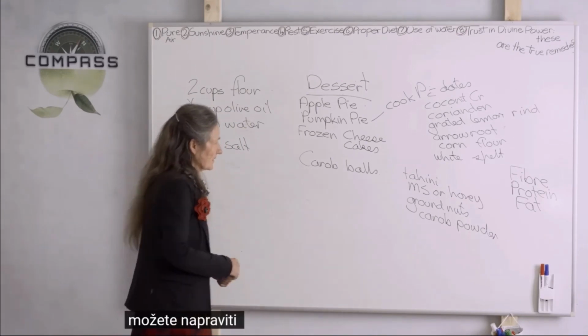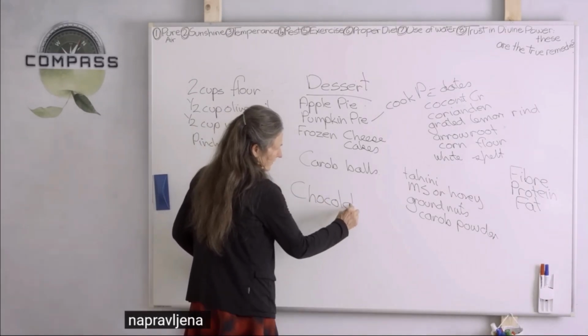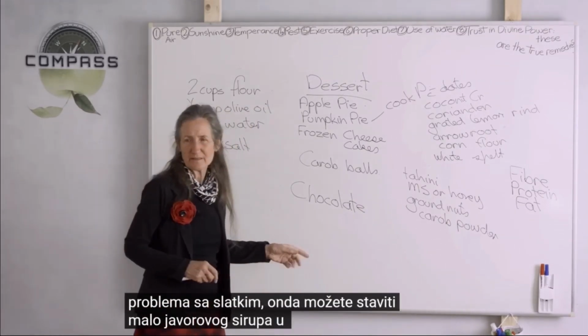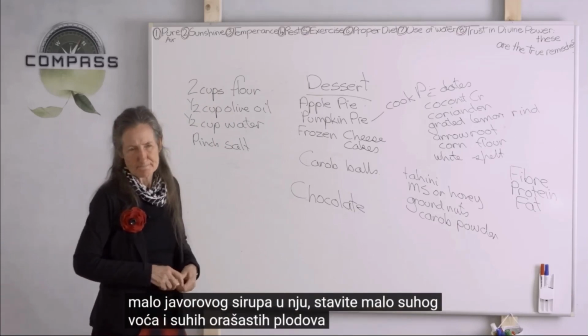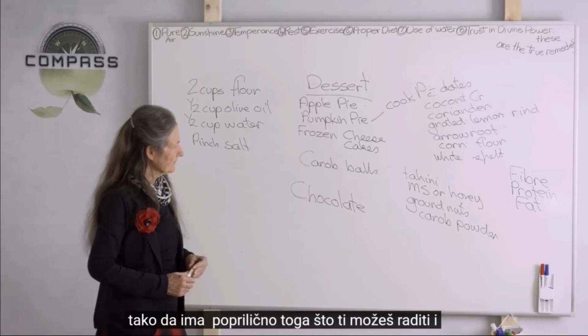You could also make a chocolate like the one we just made, but if it's made for people that don't have problems with sweet, then you can put a little maple syrup in it, put some dried fruit and dried nuts in it. So there's quite a bit that you can do.